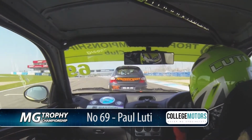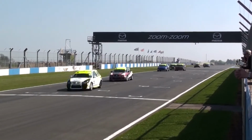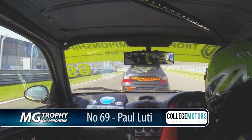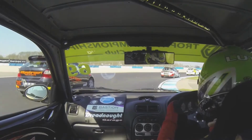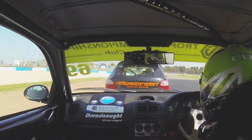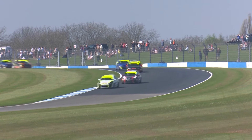Here's the view from Paul Luty again, who needs to try and get a few positions back. We'll see what Paul can do here as they come along the main straight. Lost a bit of position, makes one up there. Is he going to have a dive down the inside line? Luty is trying to squeeze through on the inside line of Adrian Ray, qualified 3rd in class. So Luty was 2nd in class. Jack Roberts, the pole position man here, and Ray is proving to be a difficult man to catch and pass.